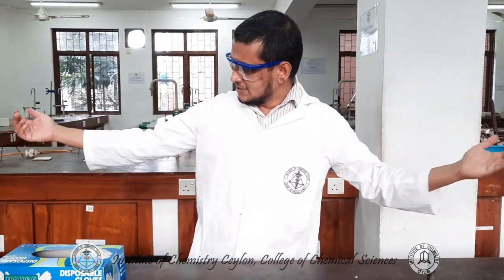In certain experiments, you will be required to wear gloves to perform a particular set of experiments. And before wearing gloves, the length of your sleeve is extremely important. Now in this case, the sleeve length is about right.